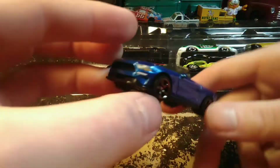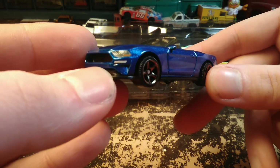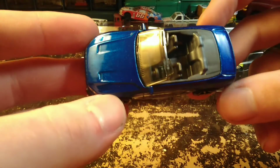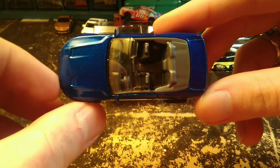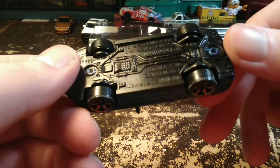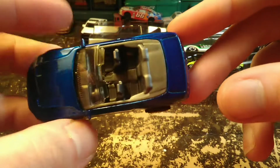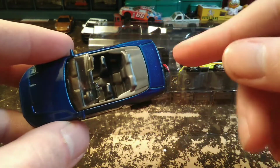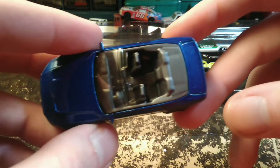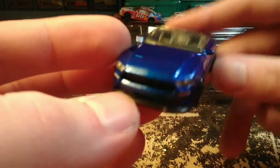And our Mustang here is a pretty blue color. It's one of the pretty new ones. This casting is significantly more square than the actual car is. The new ones are not square like this at all. Yeah, 2018 Ford Mustang Convertible. The 2012 ones were still real square, but by 2018 they were more curved, so I wouldn't say this is a great representation of the new Mustang.